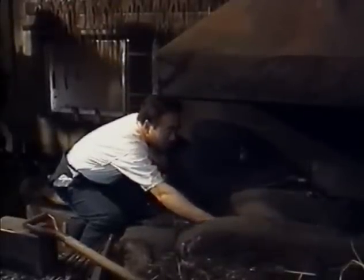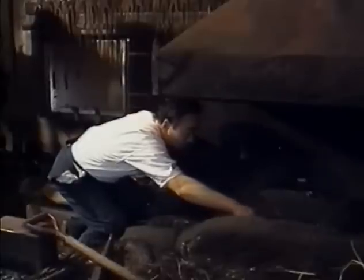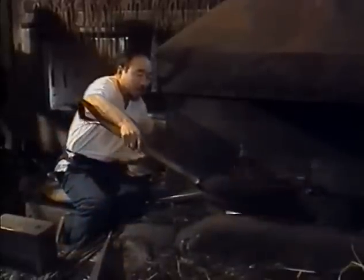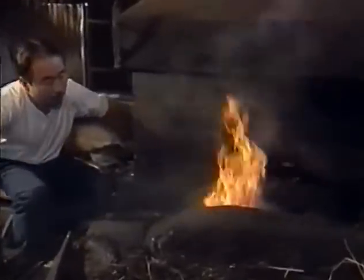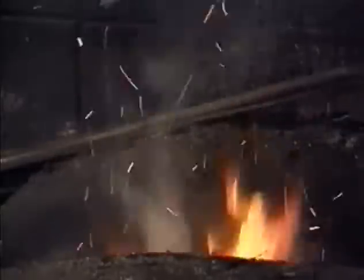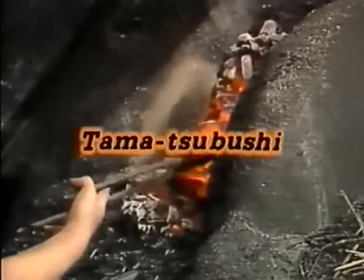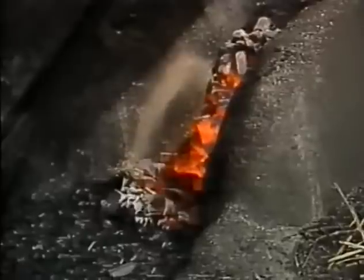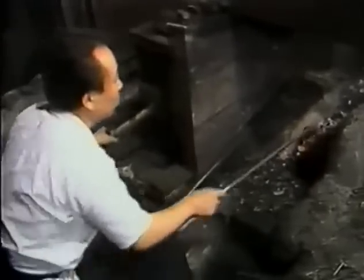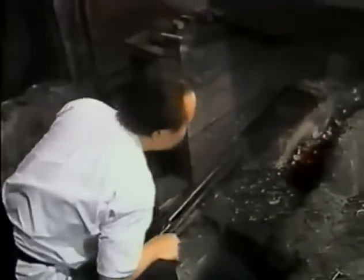Using this flame, he lights the forge. Charcoal is added, and the forge soon begins to produce heat. Yoshindo places the tamahagane in the forge, the first step of making the kawagane steel jacket. Working the bellows, the smith pumps blasts of air into the forge. Adjusting the heat, he smelts the tamahagane.